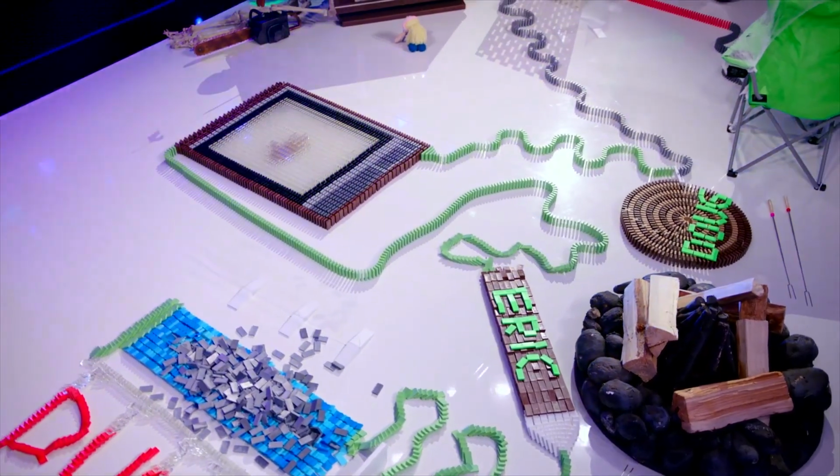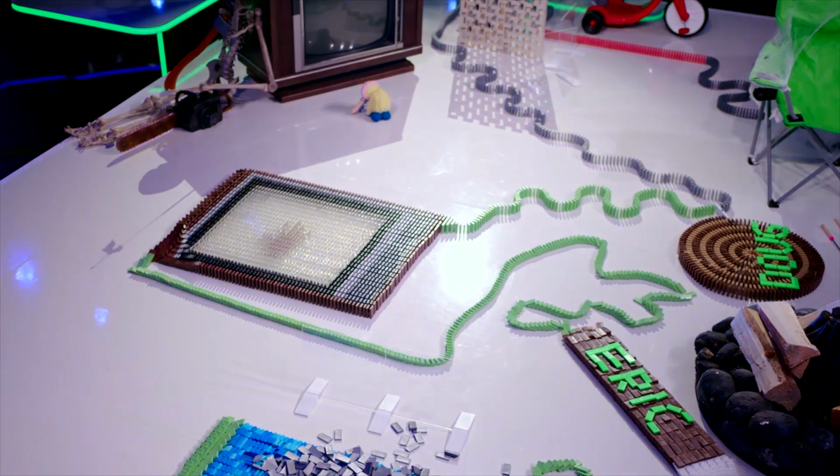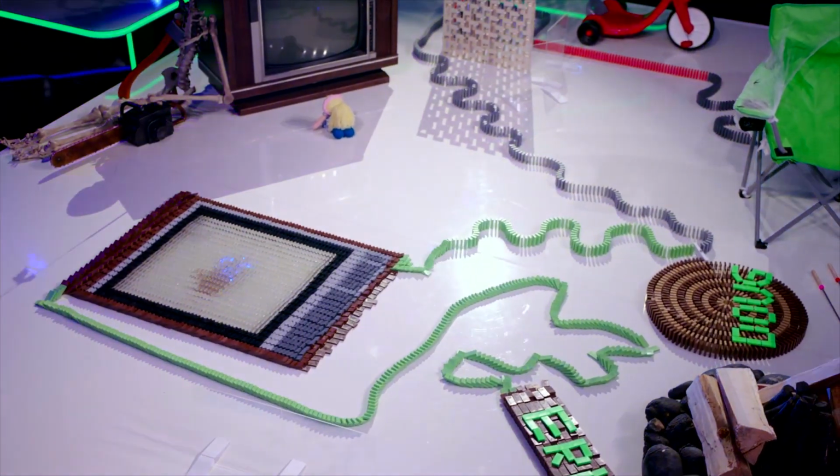Let's check out Eric's favorite thriller. Come on, TV. Come on, TV. Please work, please work. Look at that electrifying hand.